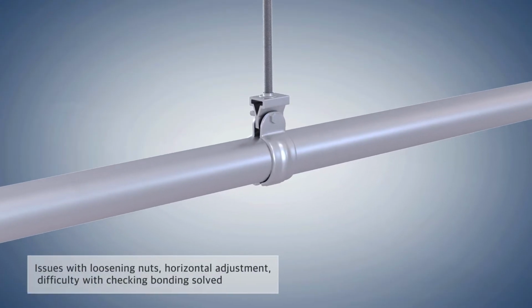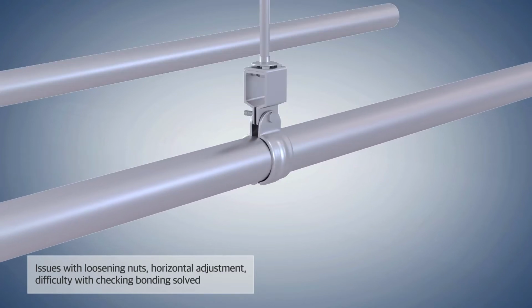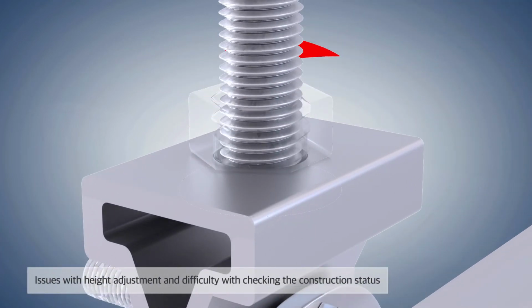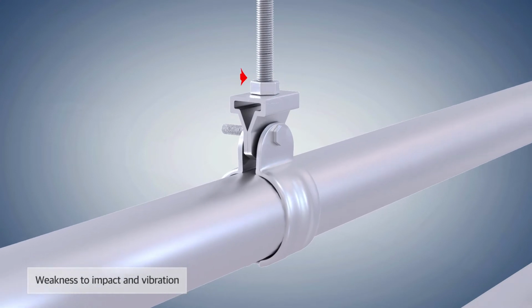Also, we have developed the OK hanger, which has better safety and constructability than the existing hangers. The existing pipe hangers do not have space for height adjustment, and the bonding was not properly visible. The screws would get loose and the binding would separate from impact and vibration.